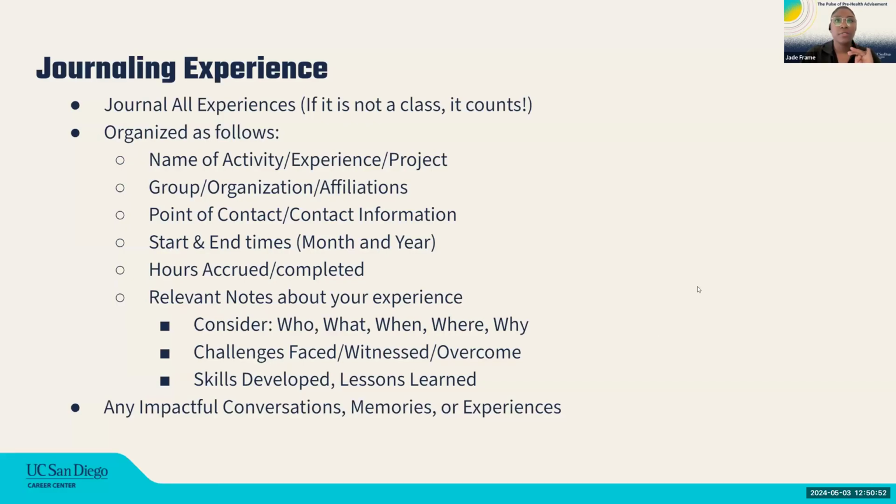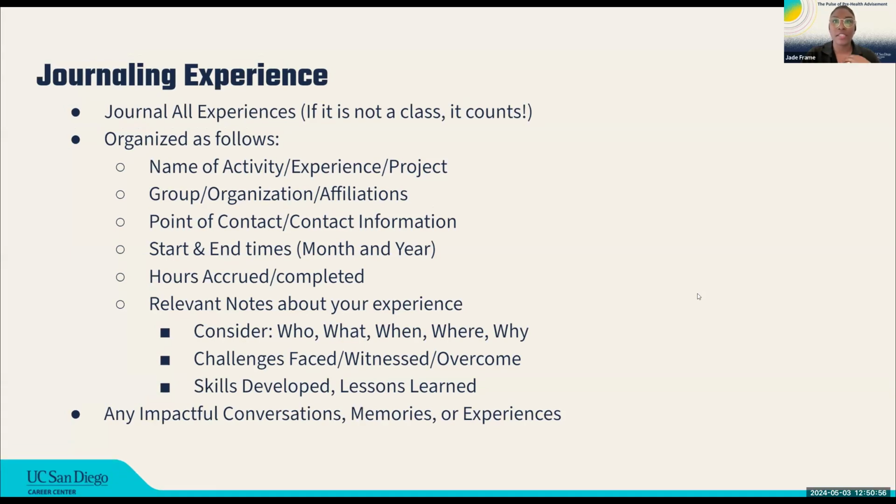So moving on to journaling experience and what to list. You'll want to journal all your experiences. And if it's not a class, it counts. Some people have asked me, okay, what if I work at Starbucks? Does that count? And yes, it does. These are transferable skills such as managing a team, customer service, time management, etc. Right? So all of these experiences count. You have up to 15 experiences that you can enter onto the application, and we'll go a little bit more in depth on what that looks like.